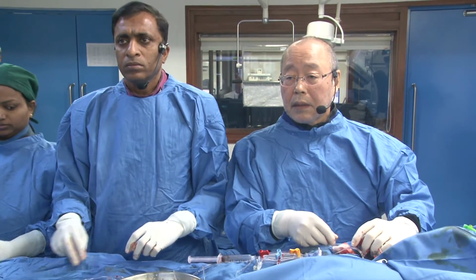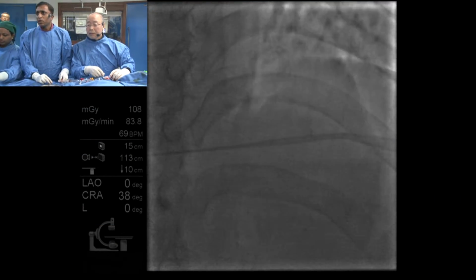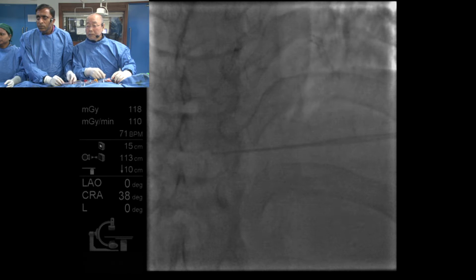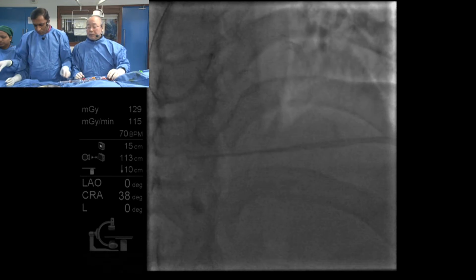Saito sensei. Yes, I'm Akasaka speaking. For me, it is not so difficult for you to perform PCI, but are there any wonderful tips and tricks for the beginner in this case? Could you give us a suggestion?